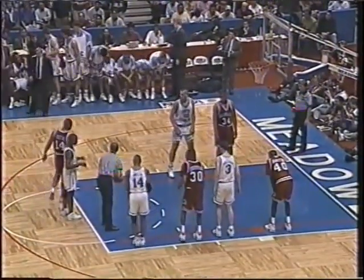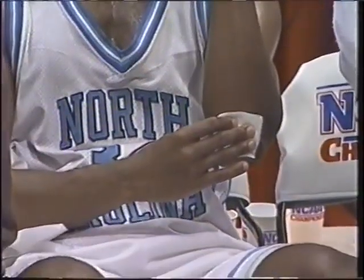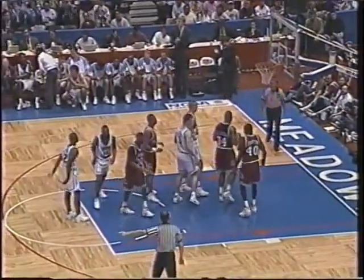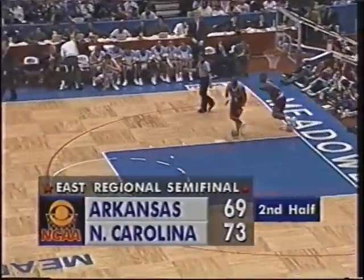Here we go. This is his 14th double-double of the season. And at the line, Williams. Well, anytime a player is bleeding, he has to be removed from the game until the bleeding is stopped, and he's able to re-enter. Williams gets 2, and the lead is 4.